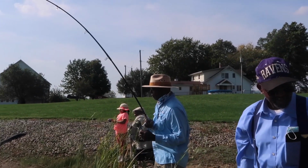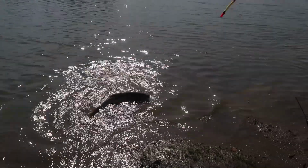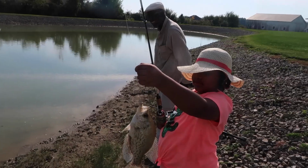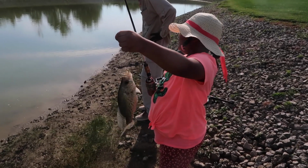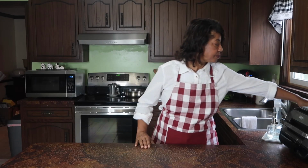My husband has continued to fish for the freezer, and we've got a nice little catch that he has cleaned and processed, and we're getting ready to prepare it to put in the freezer for the winter. And I'm going to be using our handheld food saver device to get it put away.